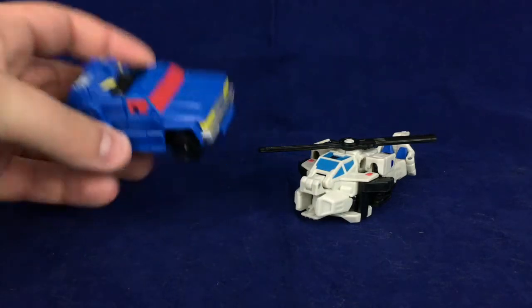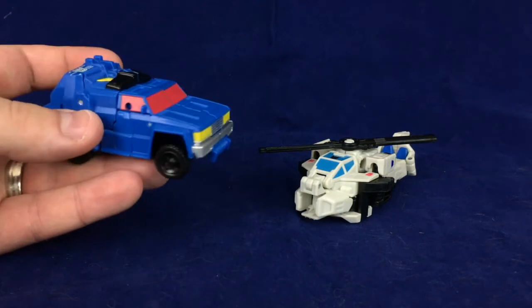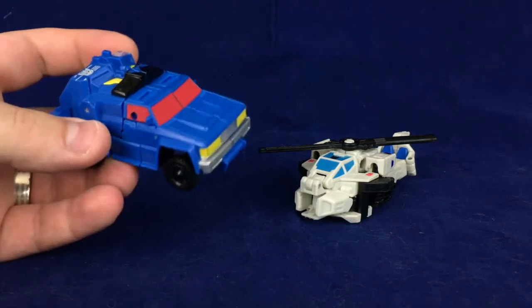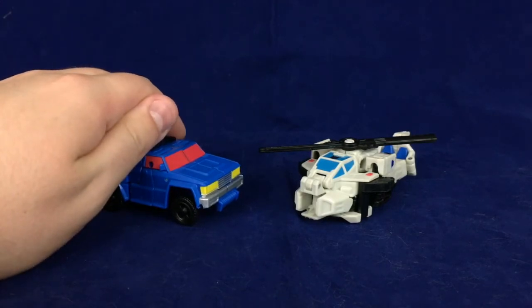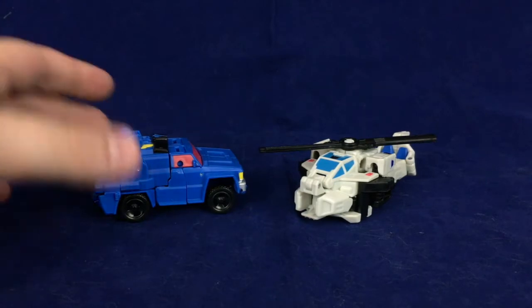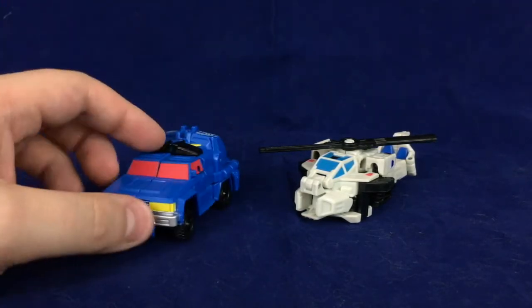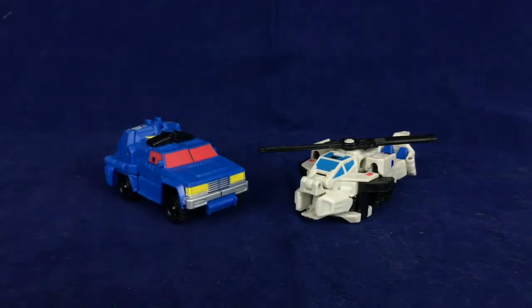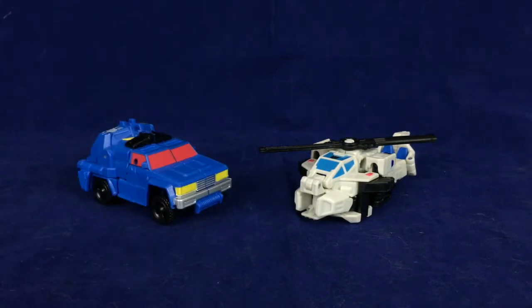So, Roadtrap is a truck, van, jeep thing, and looks pretty good. It's kind of like, from here up, definitely looks like a truck. From here back, it's kind of a little wishy-washy, especially if you look at him from the back. But given everything that he does and the fact that he's fairly tiny, I'm not that broken up about it. And just from a default angle like this, you get a pretty good idea of what he's about, and he does look pretty good.